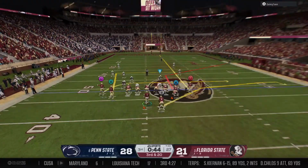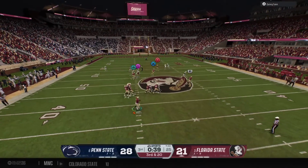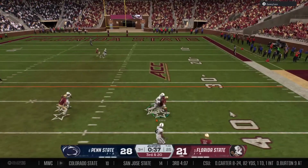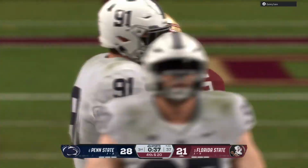So here comes 3rd and long. Giving up that sack has made this a real challenge for the offense. Tries the right with a quick throw. Can't hold on. Good defensive play. Brings up a 4th down.